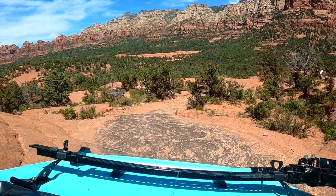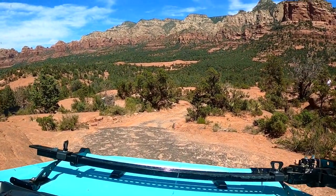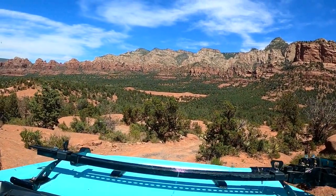Not only is this a very fun trail to drive, but just look at that view.